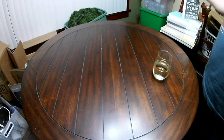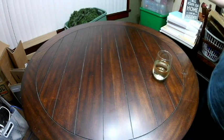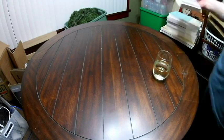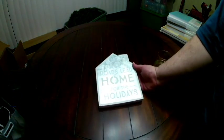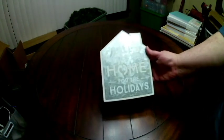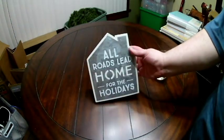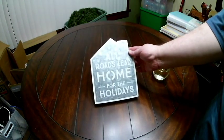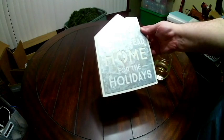The first store I'm going to pop into is JoAnn's. And let's just say it's one of those stores I have a love-hate relationship with. JoAnn's sale prices are everyone else's regular price. I don't know who would have paid $15 for a little piece of wood with galvanized tin to it, but I would pay $4 for it, as I did.